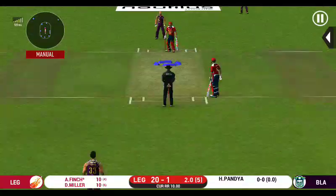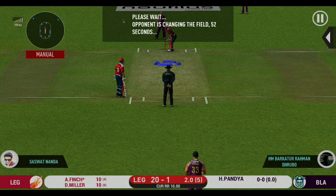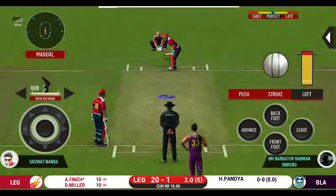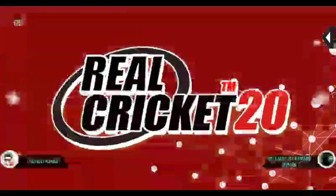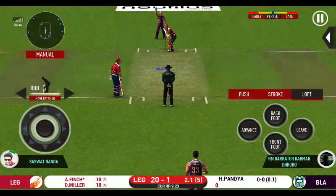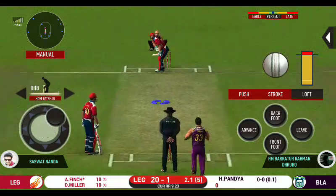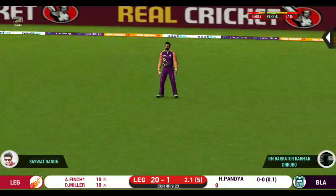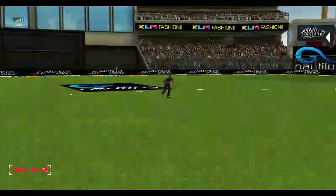Change in the bowling. Pacer being brought back. Fielding team can now have more than 2 fielders outside the inner circle. Unable to break free. Missed that completely. He should look to get his eye in before trying something extravagant. Got the elevation right, but he couldn't time it too well. That is a good catch in the end.